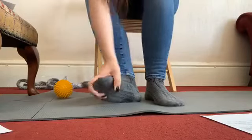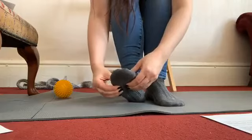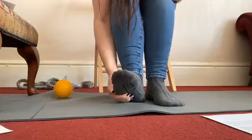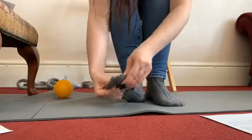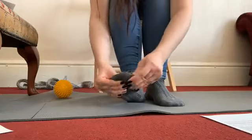The foot's wonderfully complicated, very clever. But yeah, just do little circular movements with your fingertips. You can do both hands at the same time or one at a time, and all the way up into the heel as well. You can even just give the foot a little bit of a wiggle, so relaxing your toes and gripping them, and just move like so.